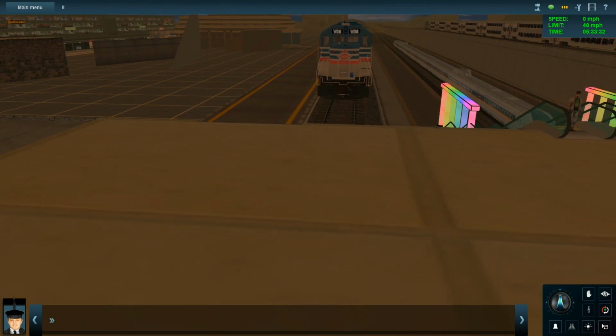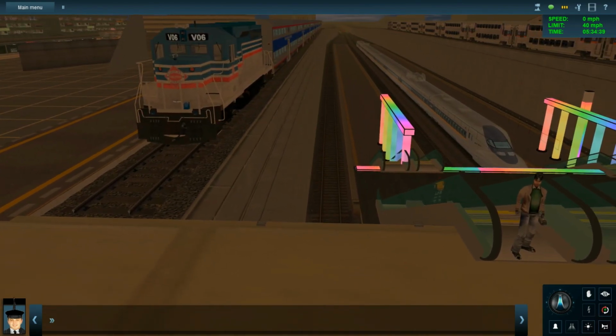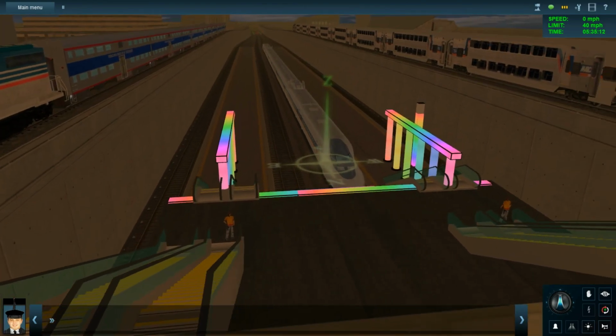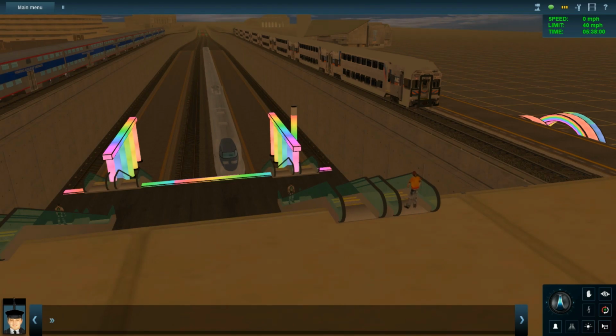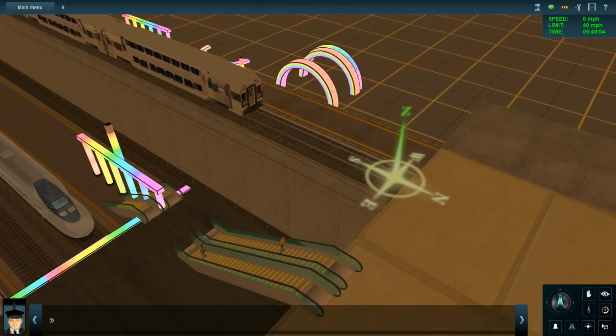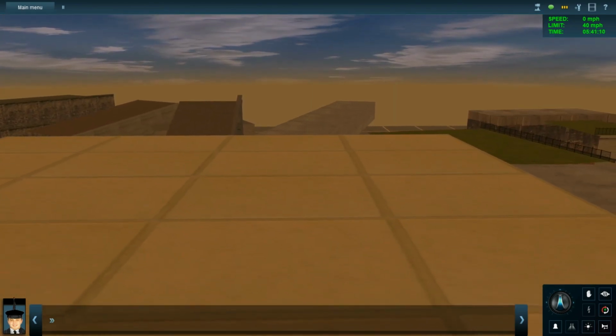In this area, there's going to also be a shopping mall on this level. There's going to be 4 Virginia Railway Express platforms and 6 Maryland Area Rail Commuter platforms. There's also going to be 2 bullet train platforms next to those stations.